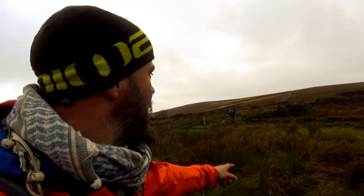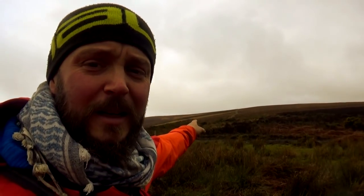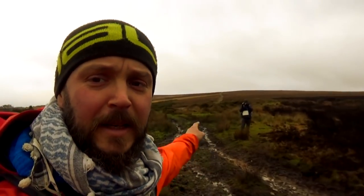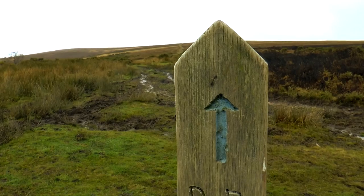You can see Trevor in the background there. That track up the side of that hill there, that's where we actually wanted to be going. It is that easy, people. So just keep your map in your hand, don't take your eye off the ball, and hopefully you'll be all right. But if you do want to follow our footsteps, don't go through that gate, go up there, all right?